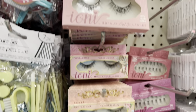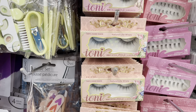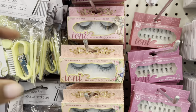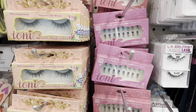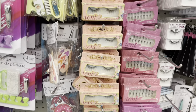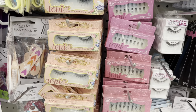I'm going to try. What's the difference? I don't like really long lashes. Are those long? Oh, I kind of want to try them, but I don't do long lashes. Should I step outside my comfort zone? I don't know. But they look really pretty.